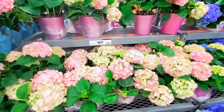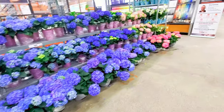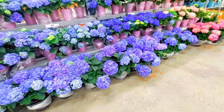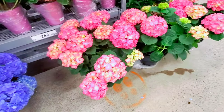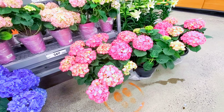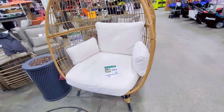So immediately I walk into Home Depot, they have a whole lot of flowers and a whole lot of plants out already. And even the lady that I spoke to at the plant section, she did mention that a lot of the stuff is still coming out. But these are some of the stuff that was available, and I wanted to show you guys right now.